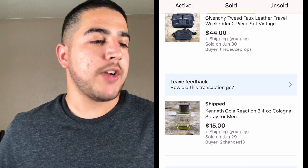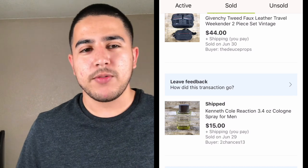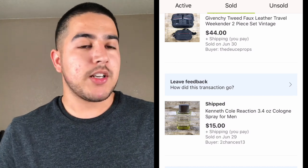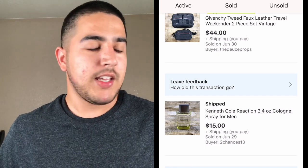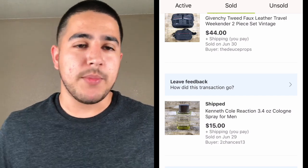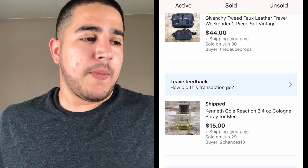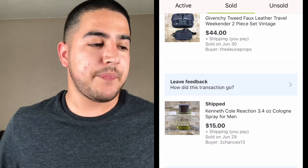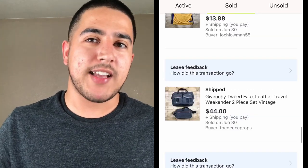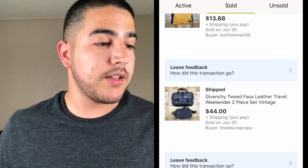This was a Kenneth Cole Reaction 3.4 ounce cologne. Cologne actually does pretty well. I don't really sell cologne, but this one, honestly, I had laying around my house. It's been in my bathroom cabinet for a long time, and it's brand new. I used it maybe a couple times, but personally, the smell gives me a headache. I'm pretty sensitive to smells, and it was like 9 out of 10 filled, and it sold for $15. So, pretty good there.